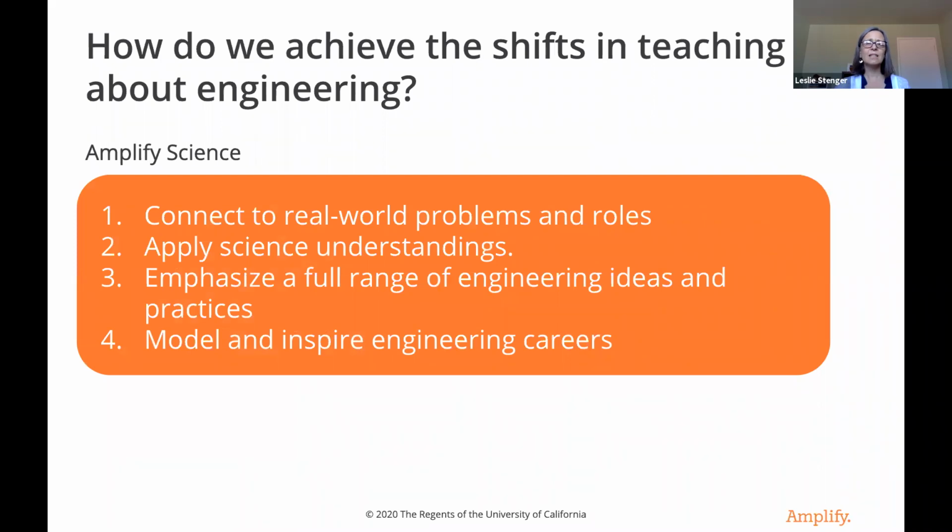The NGSS call on us to forefront the practices and discipline of engineering, but the NGSS are not a curriculum. And so we hope you found these examples helpful for how the practices and discipline of engineering can be enacted in a curriculum and in a classroom.